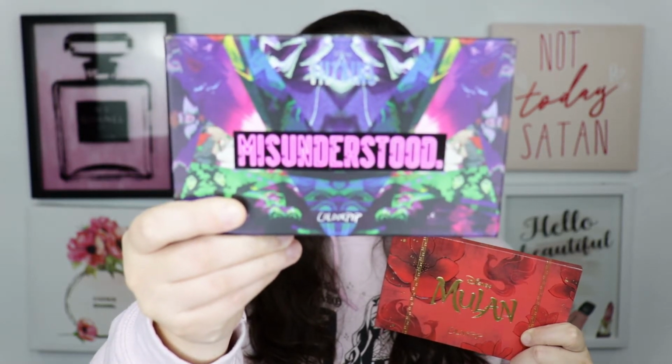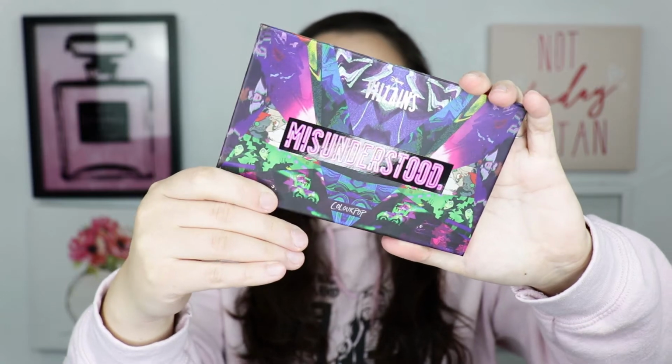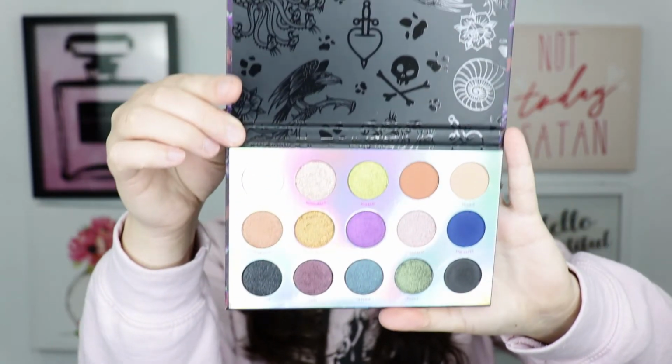Then a couple of the Disney palettes have been discontinued. Like I said, I didn't see them on the website, so I'm assuming they've been discontinued. So we have the Misunderstood palette, which is the Villains collection that they did in collaboration with Disney. So I'll show you this one first. And I'm so glad I got my hands on this.